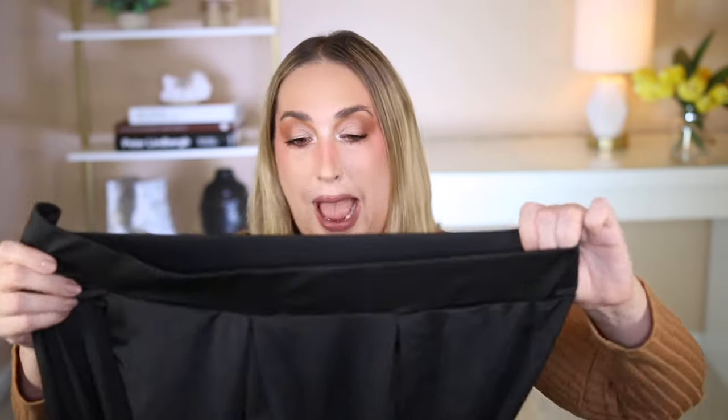All right, y'all. The second thing that I picked up at Temu is going to be a maxi skirt and top set. It's actually one that I found on Amazon for like twice the price. Whenever I saw it on the Temu website, I was like, okay, I'm going to give it a shot, because it had 5-star reviews and it came in several different colors. I picked it up in black and I just took it out of the packaging, y'all.